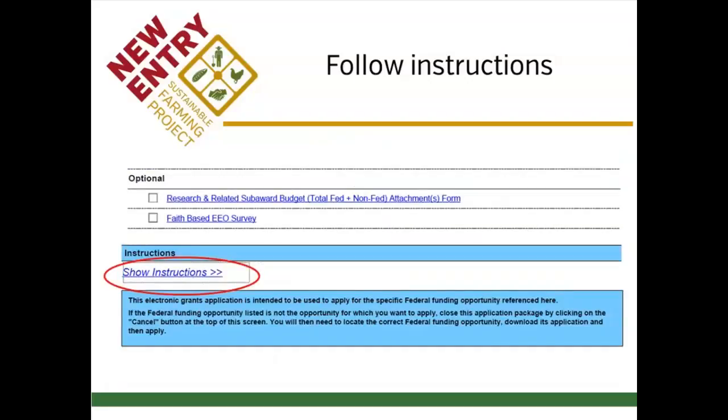So first thing, when you open up the PDF, you'll see here there's a Show Instructions hyperlink. If you click on that, it will give you multiple instructions about using the form, mostly just helpful reminders, but definitely important to take a look at that before you start doing the form.